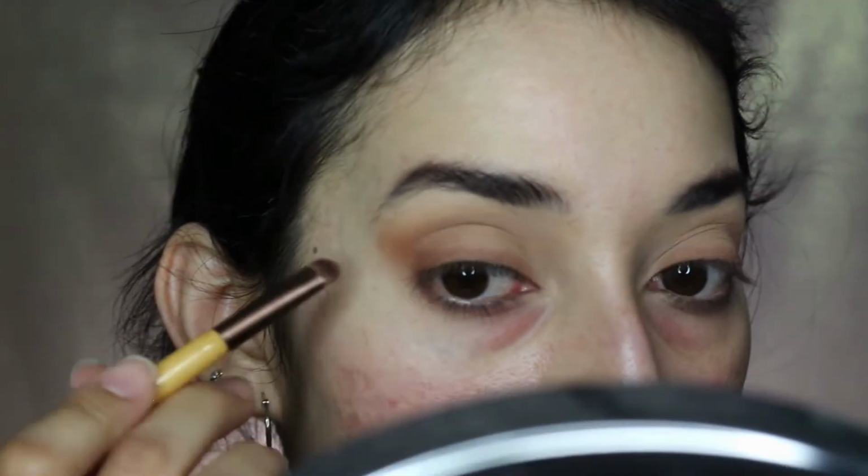That line is starting to give it a little bit of the look. Don't worry about it if right now it looks a little messy. We're gonna clean it up later with concealer whenever we get down to this side.